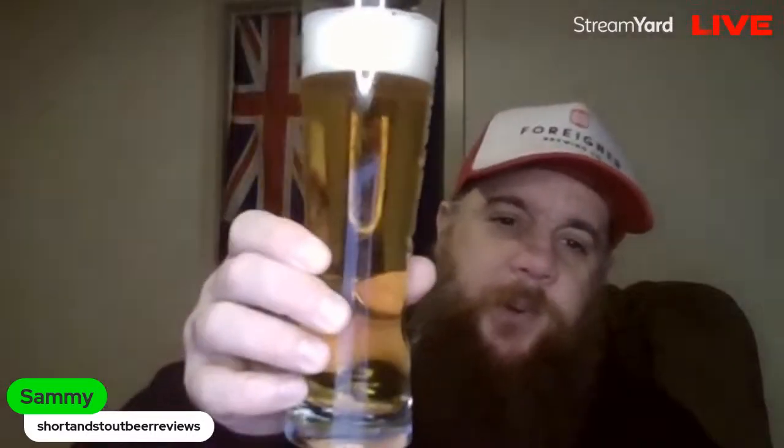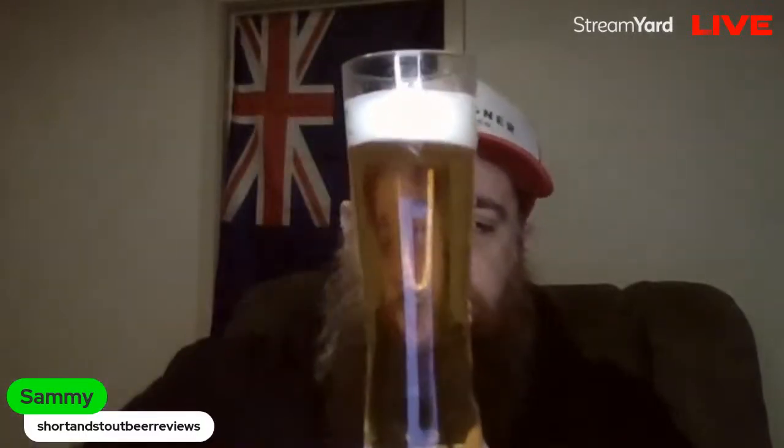So yeah, nice pour there. Very clean and clear. It's about a 3-finger head. I'd say straw in colour. It's very lively carbonation. But yeah, can't get much cleaner and clearer than that. You can see your face through it. Yeah, definitely light bodied. You'd probably say light to medium, but fairly light.